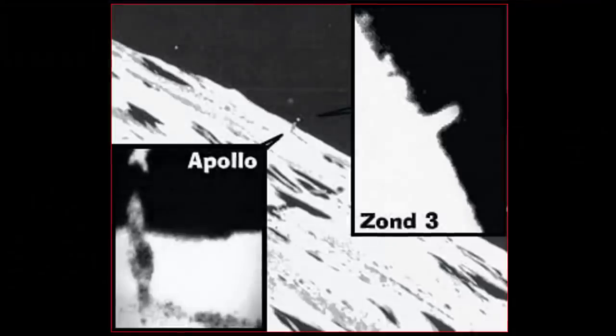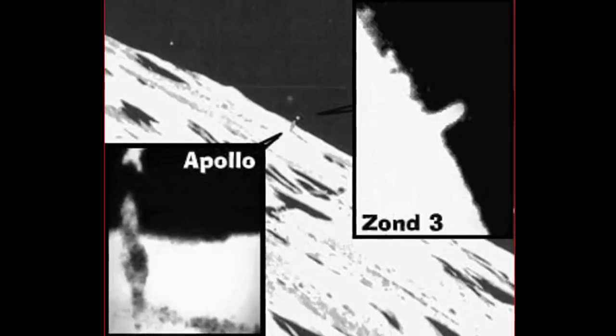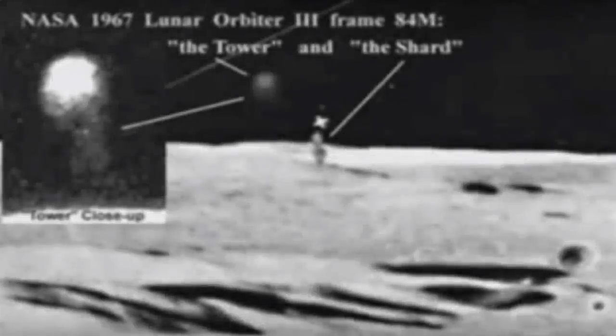According to Hoagland, quote, "Poor resolution images, like this one of the Shard, have led some to conclude it is an ephemeral outgassing event. However, the Enterprise mission enhancements reveal no spray or splatter, which would be consistent with such a conclusion." He goes on to state, "The object appears to be solid, though badly battered by meteors." End quote.